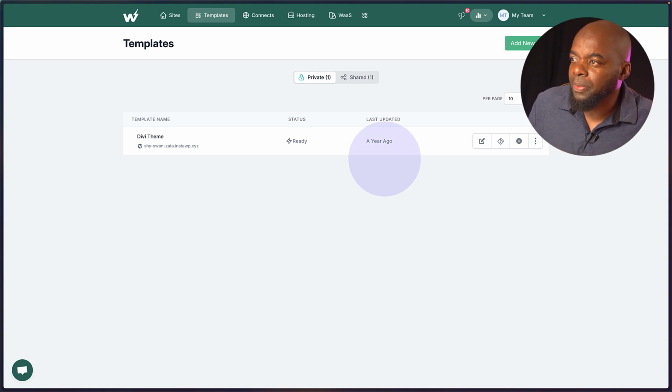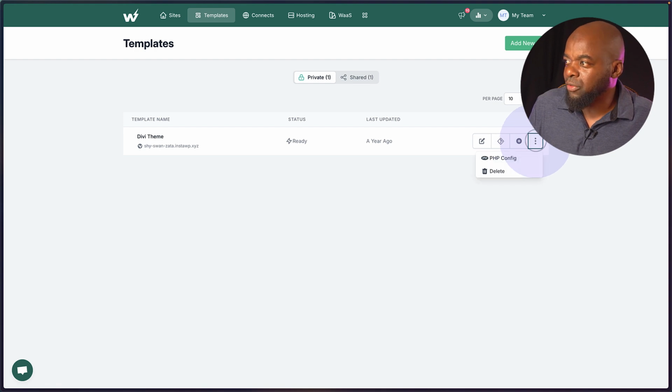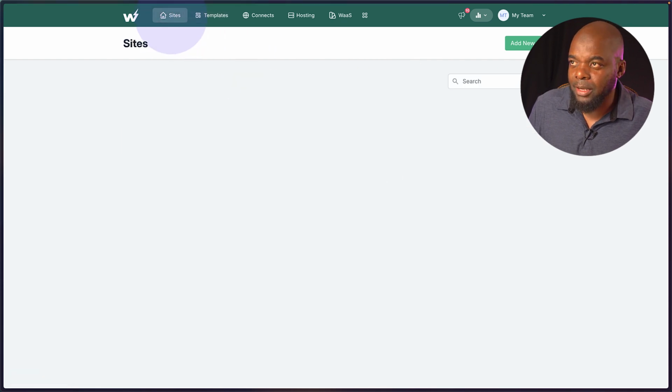So let me show you. This one here is something I created called the Divi theme. So every time I want to create a website, I can just load up this particular theme. Over here, you can see I can delete it. I have a few options. So back over here now, let me show you how to create this template.